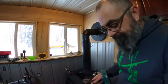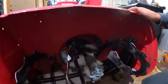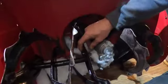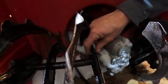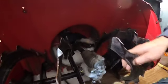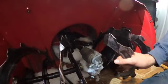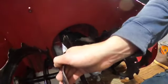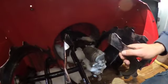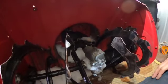Your most common one are your shear bolts, and every snowblower has them. You're going to have on this one, you've got little bolts right here, and then you've got bigger ones right here. And you've also got one here and back there, so you got those on both sides, right? This one here, I can tell, is really close to being gone, where this one's a lot tighter. Yeah, this one's just short of being blown if it already isn't.